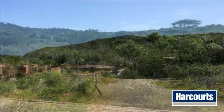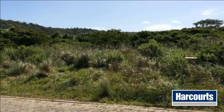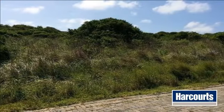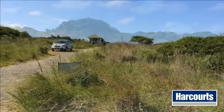Freehold with a homeowners association means you can pretty much do your own thing. 80 kilometers from East London means you are away from the maddening crowd. Morgan's Bay and Kei Mouth are just around the corner for the regular groceries.